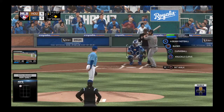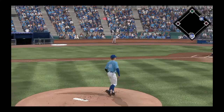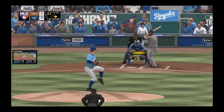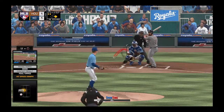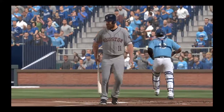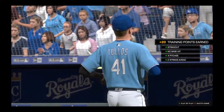Evan Gattis is next as he finds himself behind 0-1. Chopper foul. Looking to put him away. Here's the 0-2. And this one's chopped foul right at home plate. Well, I think he's trying to get that 2-strike fastball out of the zone. And we'll have to leave it there as this is strike 3, and that will retire the side. Astros plate 1.